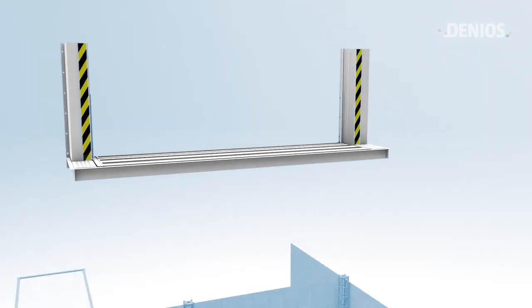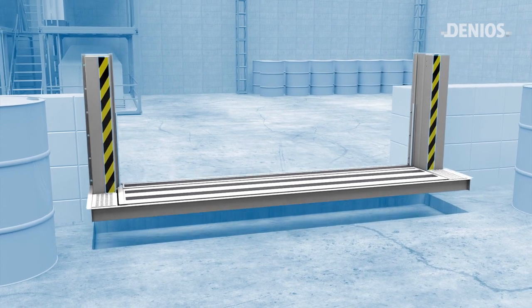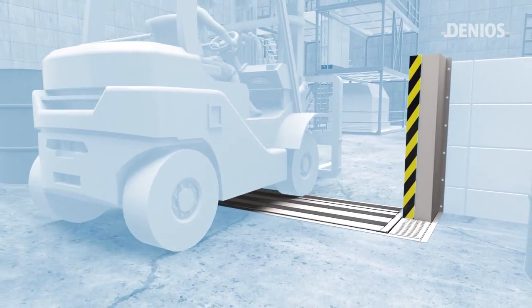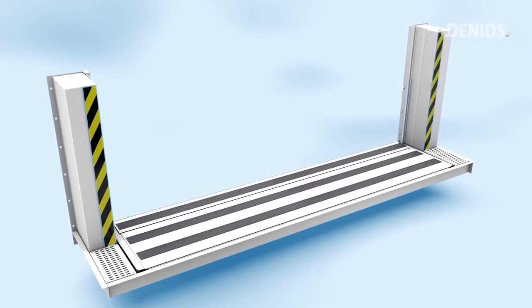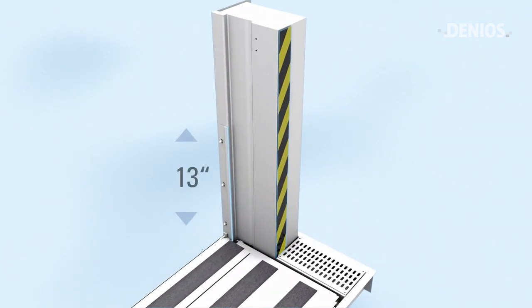The barrier is constructed with a built-in sump that sits below ground level and houses the barrier during normal operations. With no berms or ramps, normal foot or vehicle traffic is completely unencumbered. Piers mounted on either side of the opening allow for a barrier as wide as 20 feet and a retention height of up to 24 inches tall.